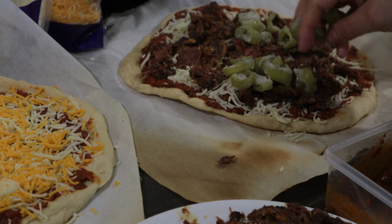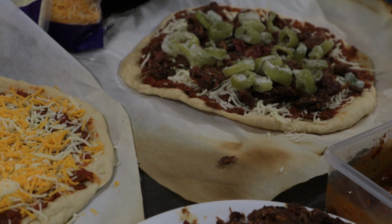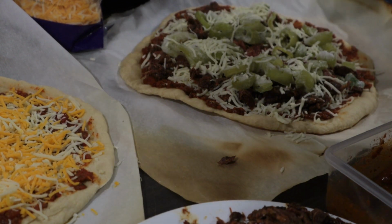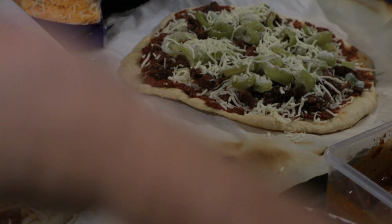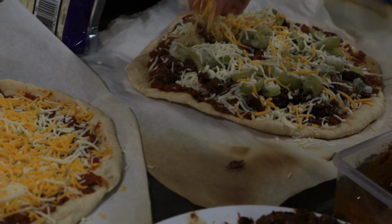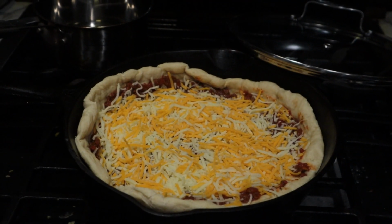And then I have frozen banana peppers and bell peppers that I keep in my freezer for pizzas. These are from our garden from last summer. I just chop them up and put them in a Ziploc bag and put them in the freezer, and then I have them available whenever I need them for my pizza. Add a little bit more cheese on top of your toppings to hold your toppings in place. That is the trick to adding a lot of toppings to your pizza. Cheese on top and cheese on bottom holds them in place.